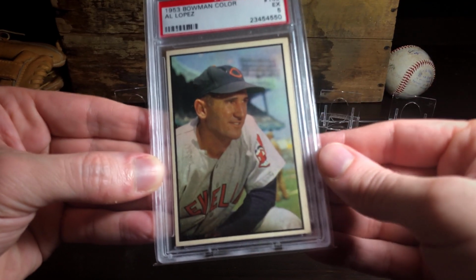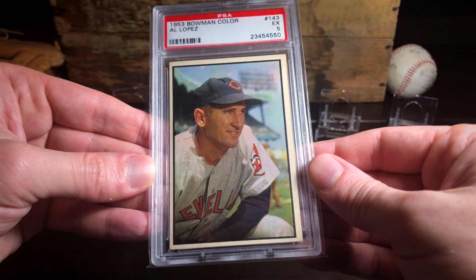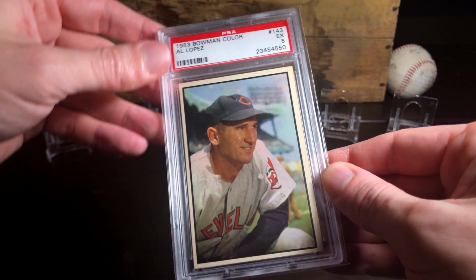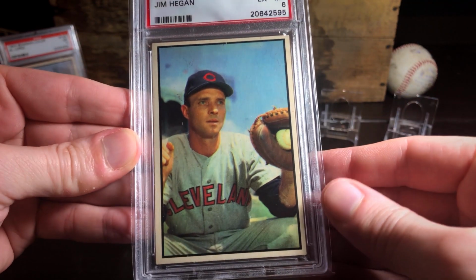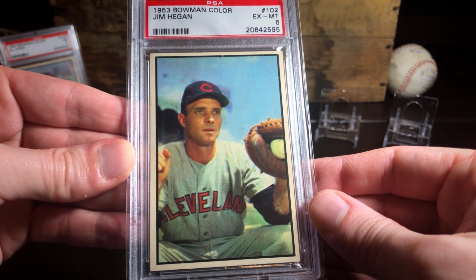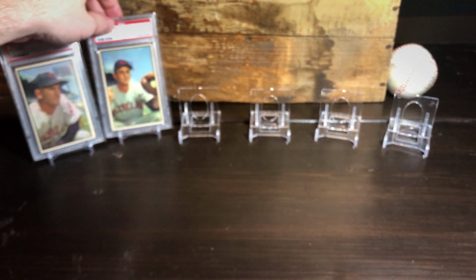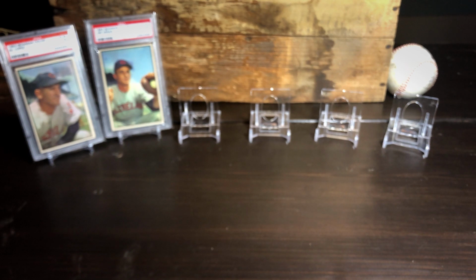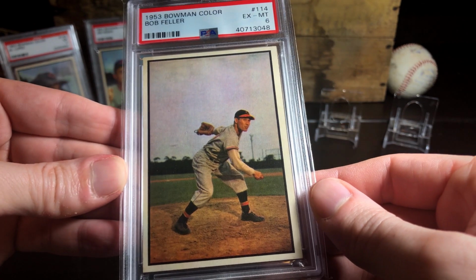We're going to start with the manager of the Indians, Al Lopez. His parents were originally from Spain, but he was raised in Florida. Next up, catcher, Jim Hegan. Had to deal with quite an arsenal of pitchers. Starting with this gentleman, Hall of Famer Bob Feller.